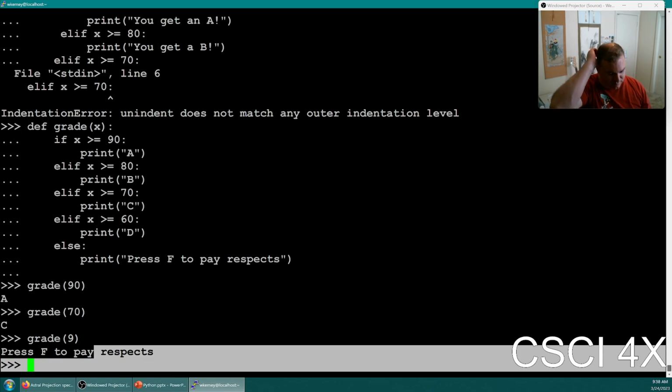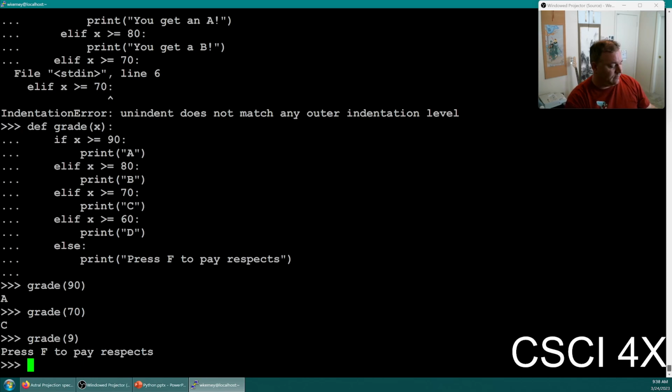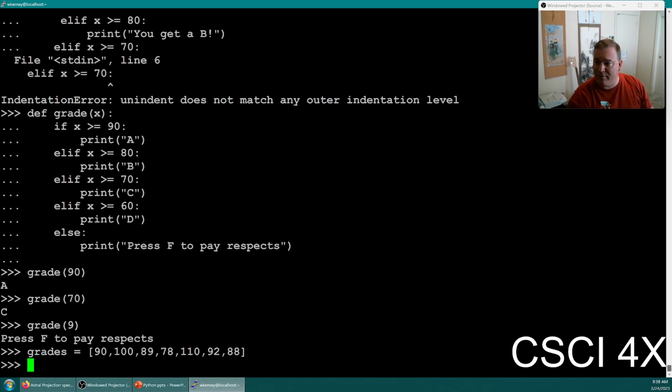So what should we do with lists? Let's see if we can come up with the average. Let's do this. Grades is equal to... so one student got a 90% of the class, one student got 100%. Look at all these good students. One almost got an A but failed. 78, 110. They did a lot of extra credit. 92, 88. Okay, so these are the grades of students in the class.